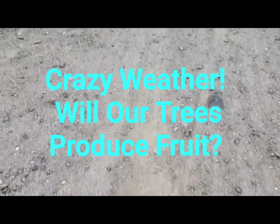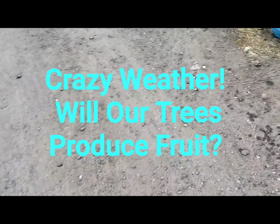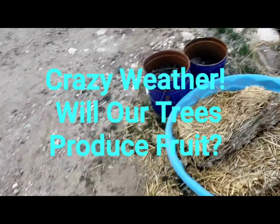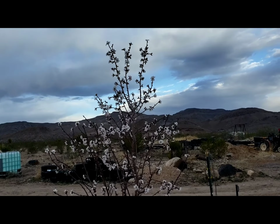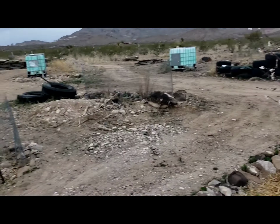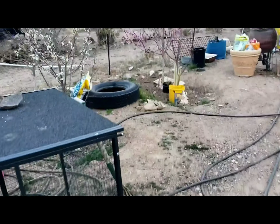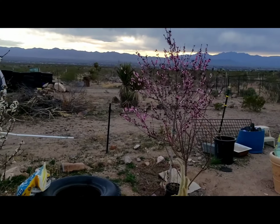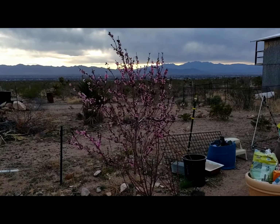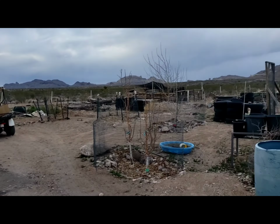We're in March, I think it's March 4th, and we're expecting sleet tomorrow, and a lot of our trees are in full bloom, and the freeze may just take out all the flowers. So these four trees, we may get no fruit this year. And if that happens, that's what happens. That's part of nature. The rest of them aren't that far.